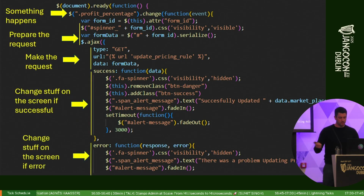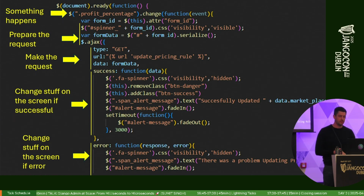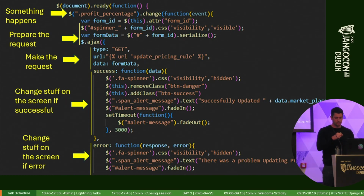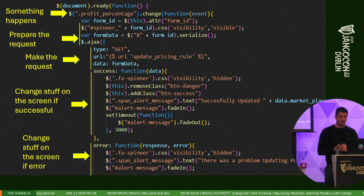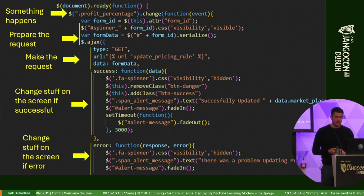So basically what this is doing is, on the top, you have something happens. An event happens in the UI, on the client side. Then you prepare the request with Ajax. Then you make the request to the backend. And then if it's a success, you change something on the screen. And if it's a failure, you change something else on the screen. So this is basically how I, and a lot of people back in the day, were writing interactive applications.